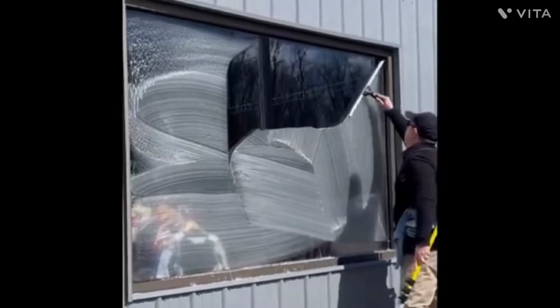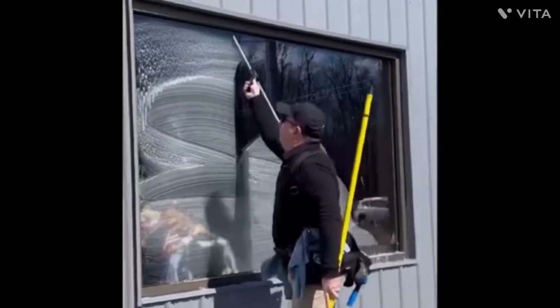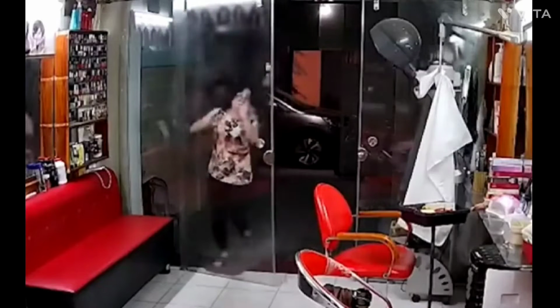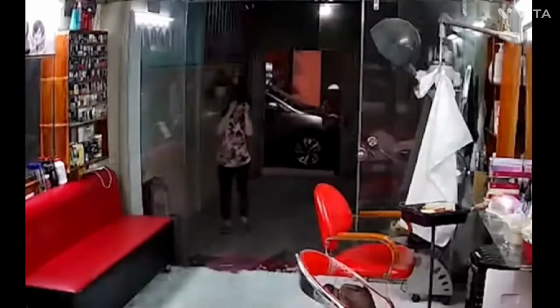Professional door cleaners tend to do their job really well, and after a salon owner hired one, a customer ran into the glass door because it was too clean. Luckily, no one was injured.